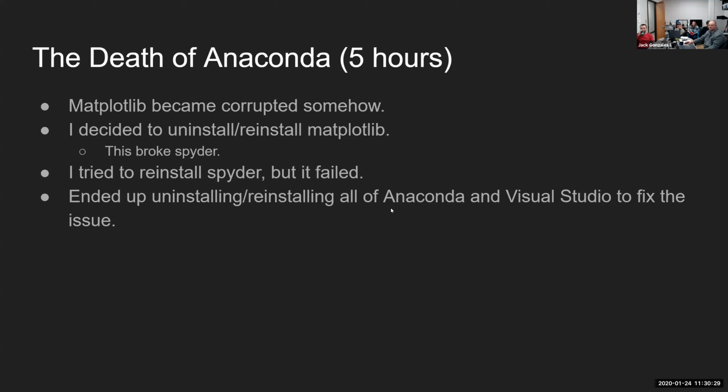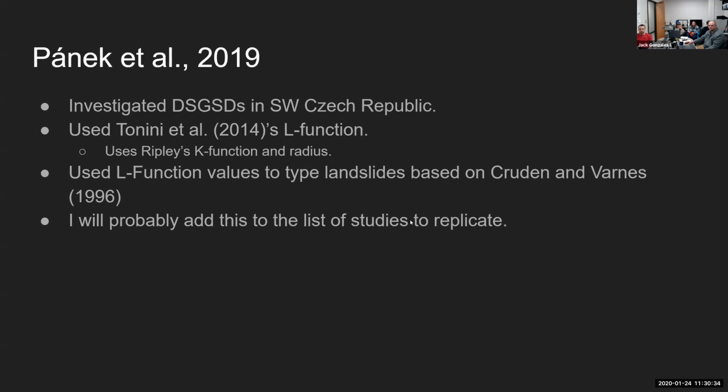But yeah, that took about 5 hours, but that was 5 hours of me getting a chance to do other things too. So the first thing is Anak et al., which is about large landslides and deep-seated gravitational slope deformations. Basically, the whole hillside is slowly creeping down the slope, and it was in Southwest Czech Republic. So it's similar to the area around here, with some deformation of the rocks but also a lot of sediment, so kind of a good mirror essentially.